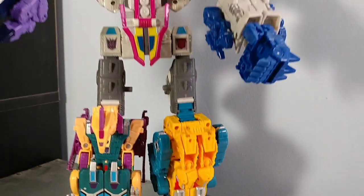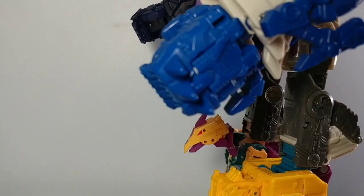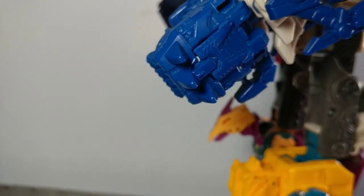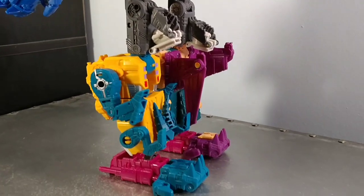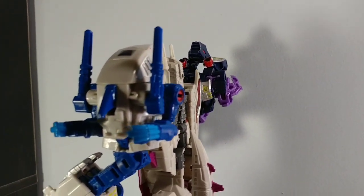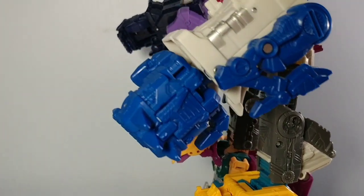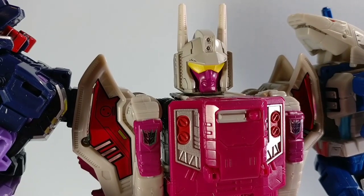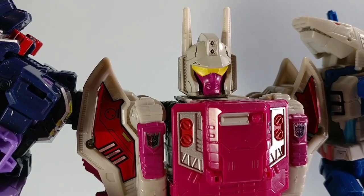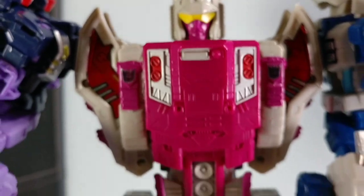But he is an excellent combiner, and I am waiting on Transform Dreamwave's upgrade kit to take this Abominus to the next level, so he can have a little more posability in actual hands instead of the stuff that Hasbro gives you with these things. But he looks awesome. He looks menacing. So far, out of all the combiners they have redone, this is probably one of my favorites.